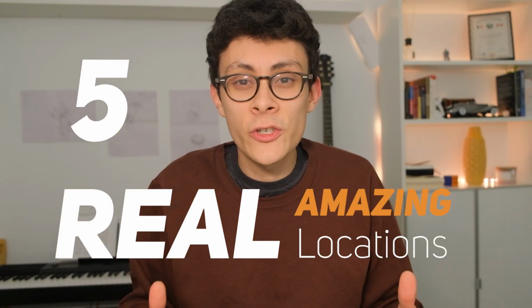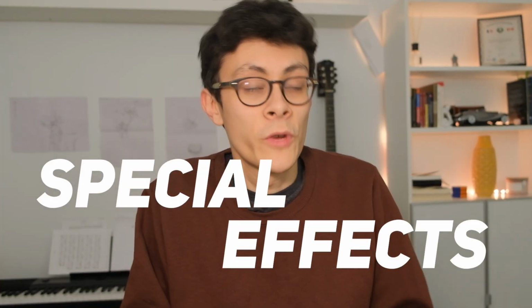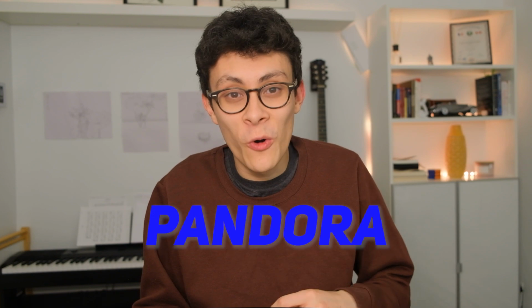Today, we explore 5 real amazing locations that not only look like the Avatar world, but were direct inspiration for some of the movie's most gorgeous scenes. Avatar has one of the most impressive special effects of our time. We all know Pandora is not real, but with a bit of research, we can find all the places that inspired the movie. Bonus, all those locations are open to travelers. So let's start our trip to real-life Pandora.